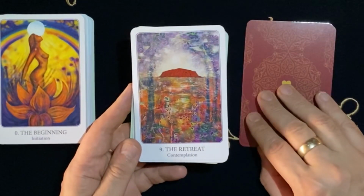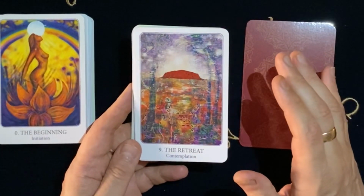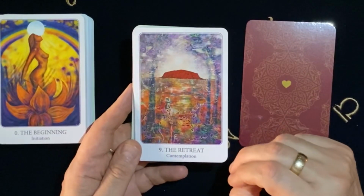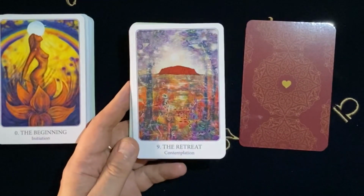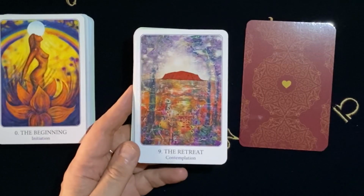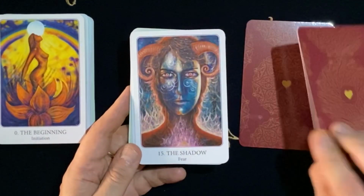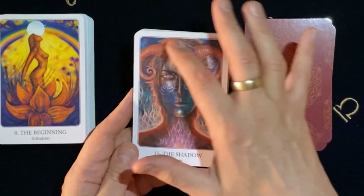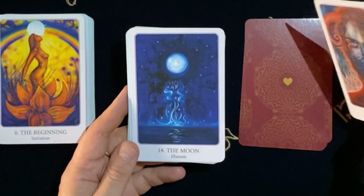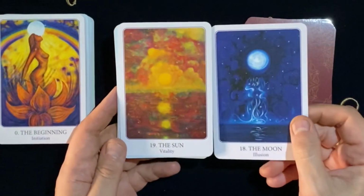Loved the Hermit card, the Retreat, just that rock, alone, isolated. You could look at that as a rock within water, a reflection on water, or a desert, whatever it is. It's that aloneness, that separateness, that content, just being what it is and where it is, but also pulling in this universal energy around. Gorgeous. Love the Shadow for the Devil card. We get a man with the horns, but just look at that face as well. I love the Moon, and I also love the Sun. I love the contrast of them both together. I think they're gorgeous.